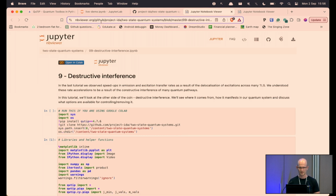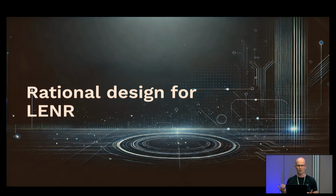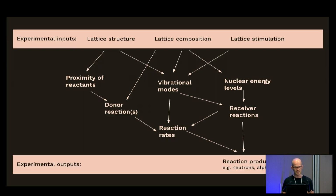So the final thing I want to come to in closing really is, what does this mean for the rational design for LENR? Where do we go from here? I've exposed you to one piece of the puzzle that can help create a software suite that can simulate all kinds of things for LENR. Ideally, we want to get to the point of experimental inputs to outputs. So you have lattice structure, lattice composition, lattice stimulation. These are the things we can control. And then they're going to affect all these things in the middle. And we need simulation tools for each of those things. Some of them we have some experience with, like QuTiP. Others we don't. So we're looking to the community here and other communities to help us pull together those different bits of software.